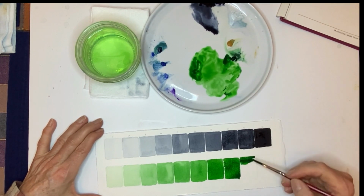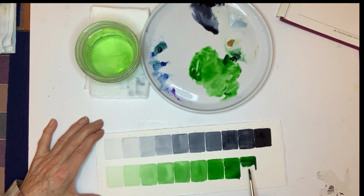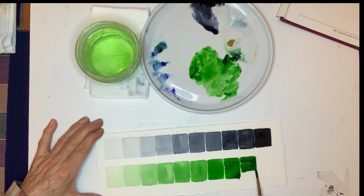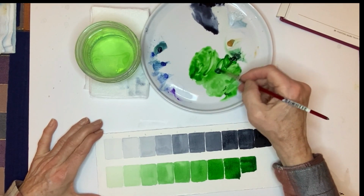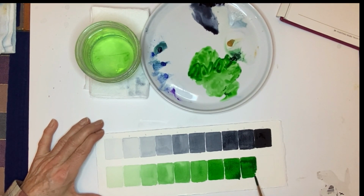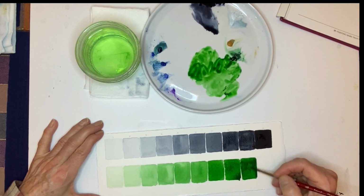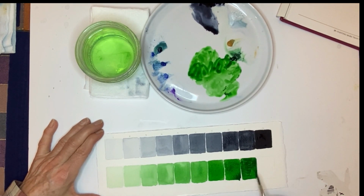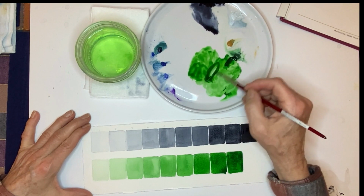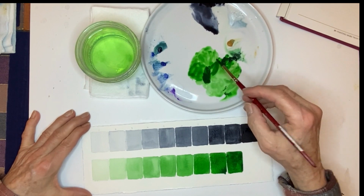This is where it gets to be a little bit more challenging to keep it a gradual gradation. We'll see how well I did on this when it's completely dry. Not before, but when it's completely dry. Okay, so I'm loading my brush up with water there just to get more flow.